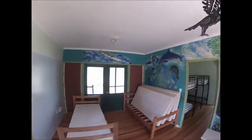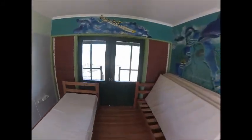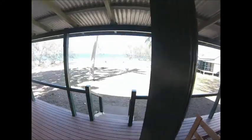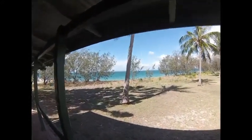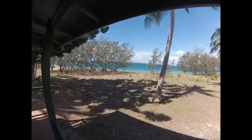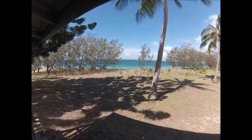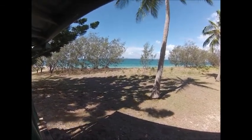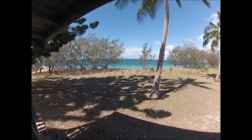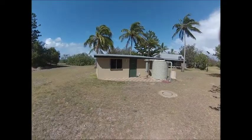And then they've got these beautiful murals you can see up in all the cabins. And one of the best parts is when you open these front doors, the view from the cabin is straight out there. So straight out, straight off here is Reef Beach. Reef Beach is a reef a couple of hundred metres out. It's a high tide at the moment. There's a reef where we do our introductory snorkeling sessions on. So that gives you a bit of an idea about the accommodation.